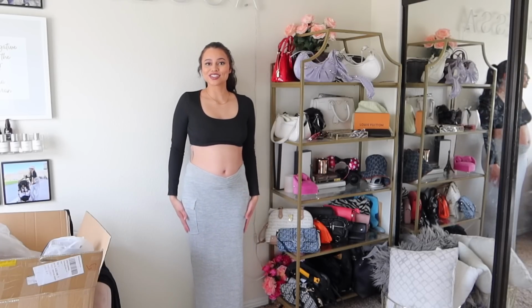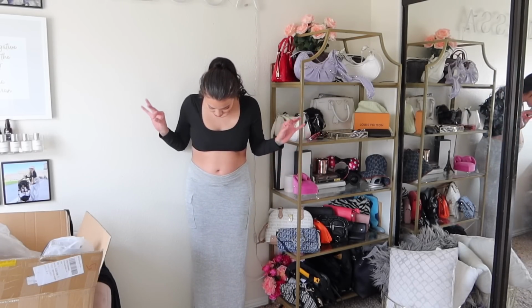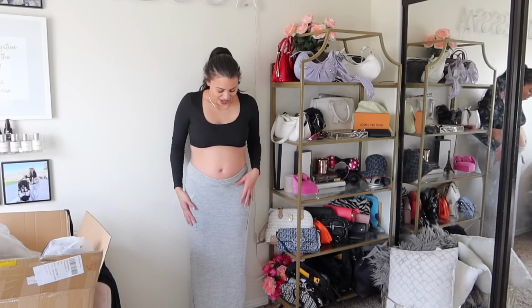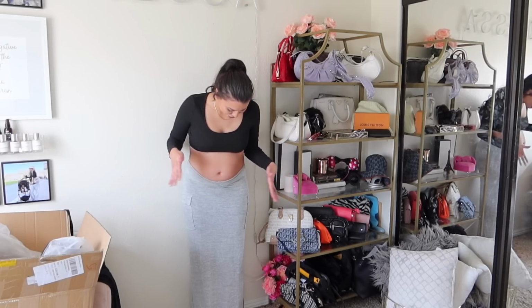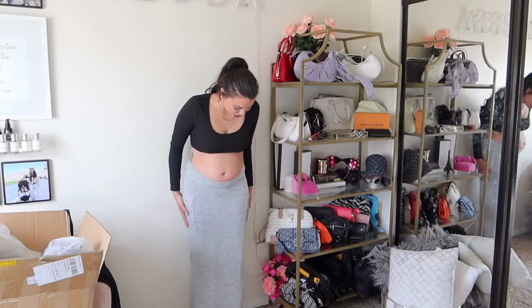So here is the skirt. I absolutely love it. The only thing that I wish is that it was a little bit thicker. I did see there were 4 different options for this kind of skirt on the website. And one of them was maybe $1 or $2 more expensive. So because I love just how this fits so much, I'm gonna also order that skirt as well.